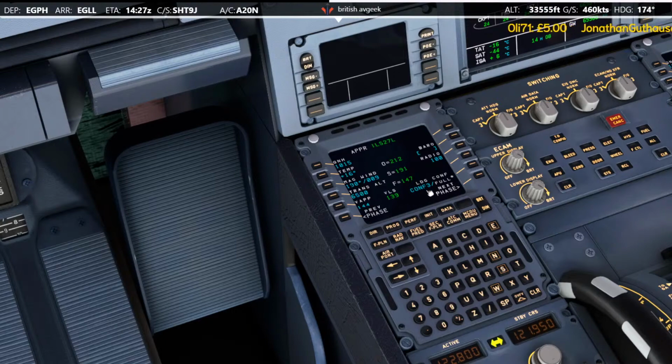And you can see here when we change landing config from full to config 3, you can see full approach speed of 133, VLS 128. We change that to conf 3 and we get an increase of speed to 144 and 139.